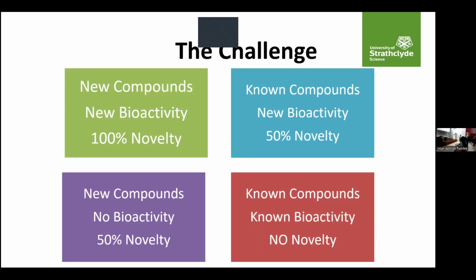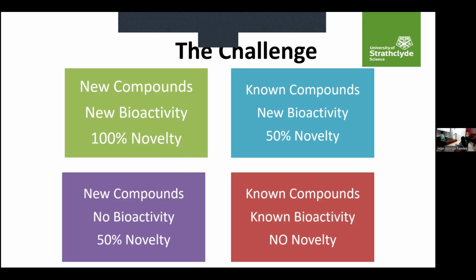Now, why did we go into metabolomics? If you are a natural products researcher, then I think you've seen this too much. We've got four scenarios here. Our main aim as natural products researchers is we want to have new compounds, new bioactivity, which means 100% novelty. So you could prepare for a big publication, and you could actually sell that to your industrial partners. But that's not always the case.